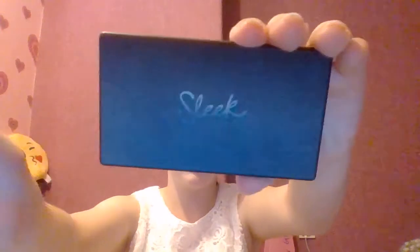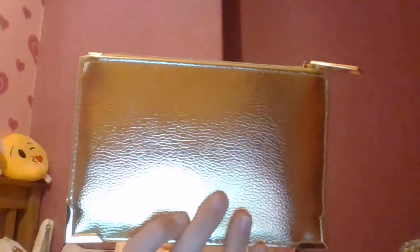And another wrapper. Let me just pop that to one side. Wrapper's obviously not needed. But I've got no room for that wrapper. This was the Sleek. Don't know if you can tell in the camera, but it's a Sleek. What I got in the golden purse. I'm going to be putting that together. The golden purse. One second.